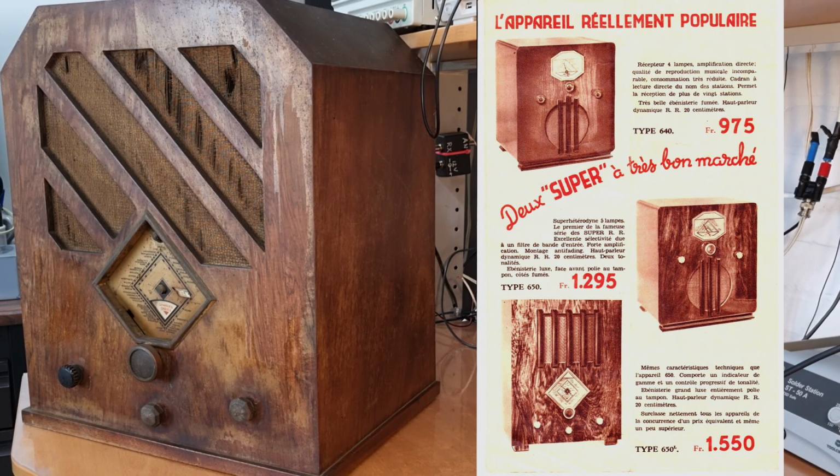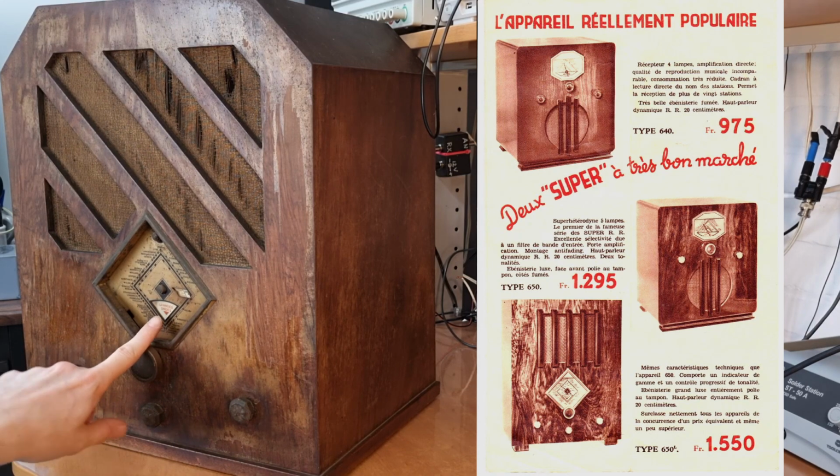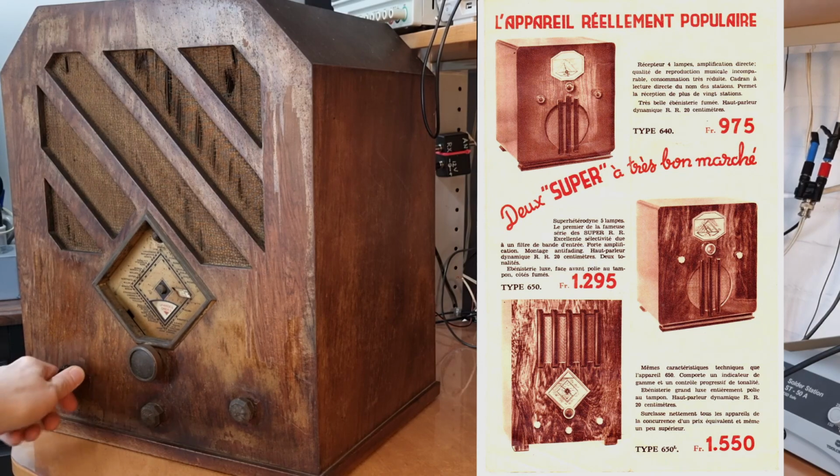Now, these three model ranges here, the 640 is clearly a cheaper, more basic model. And then the difference between the 650 and the 650L, I think the L might stand for something like large or luxurious or luxe, I don't know. But the difference is this one knob here. See, there is an extra knob. And it has a band indicator. So see this dial over here. This is the indication of which band you are on. So now it's set to long wave. See, you can switch it. That was also not available on the cheaper model. And it has a tone control. I think the previous one didn't have a tone control.